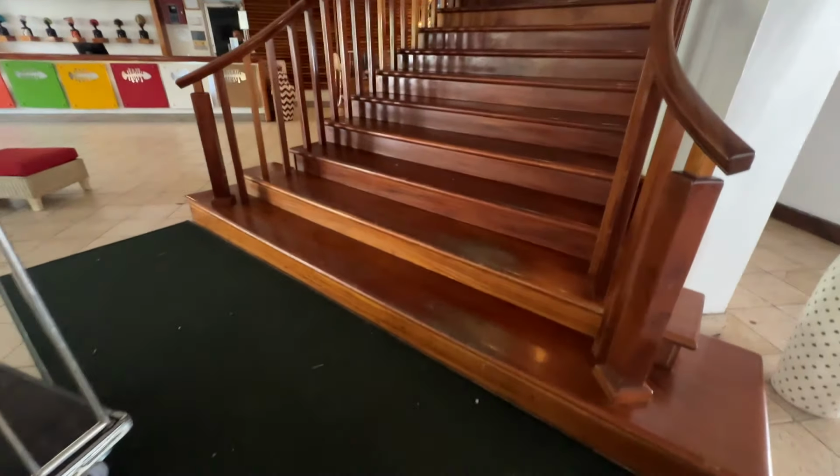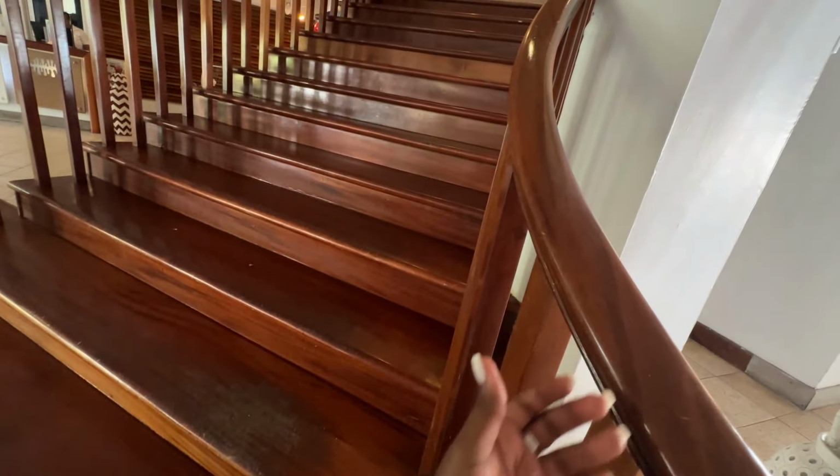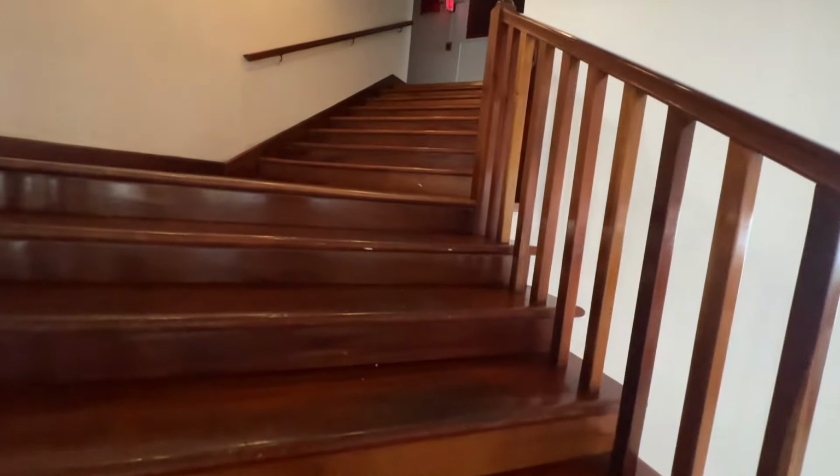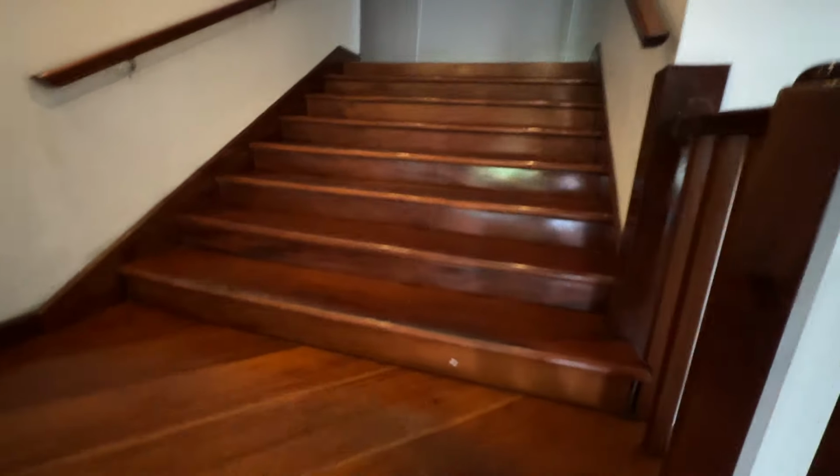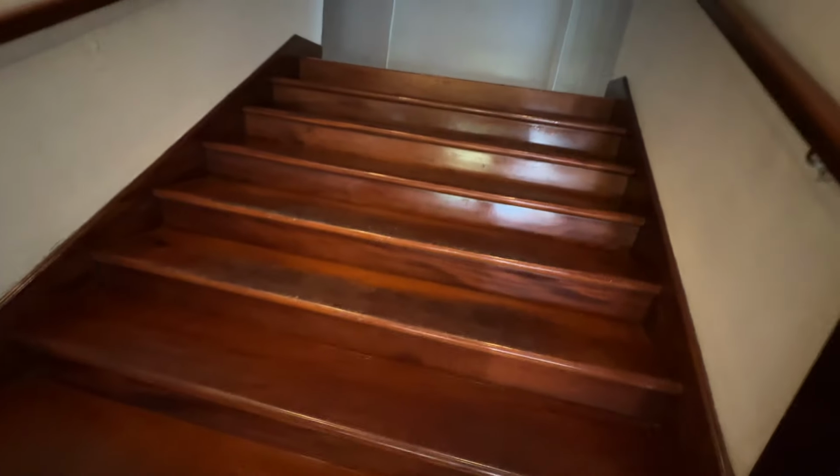So this is 75 years old. It was the old Jack Tar building. So all of this is the original stairs that Decameron kept. How cool.